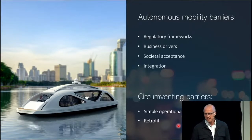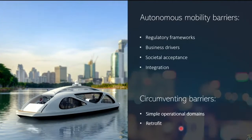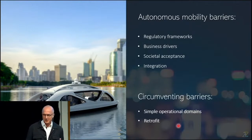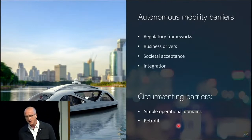These go for autonomous mobility everywhere, but there's one way we can circumvent these barriers, and that's what we're doing at Cibus. We're making simple operational domains and commercializing autonomy where it's safe, low risk, easy, and the autonomy can never really hurt anyone. An autonomous car is like 1 second away from disaster all the time. An autonomous ferry on water, like you see here, may never be in a situation where catastrophe is close by. It's just safe.